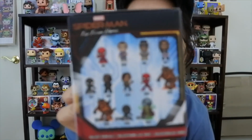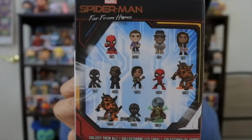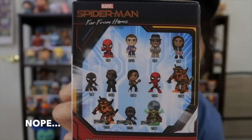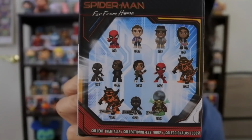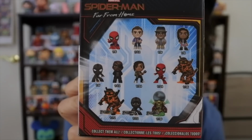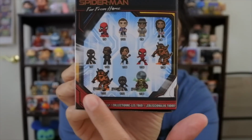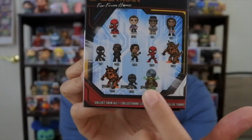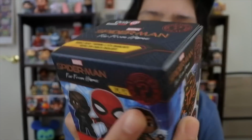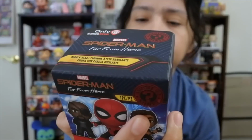Because I think there's Hot Topic exclusives and GameStop exclusives. I'm not sure if Walgreens got any, but usually they do. But here's the wave. Bam, you see right there. You got Spider-Man with his peace sign. You got Flash. You got his boy, MJ. Spider-Man in the stealthy suit, Nick Fury, MJ with the mace, and another Spider-Man. Molten Man. And then these are the GameStop exclusives. I want the Mysterio, and I want this Spider-Man right here with his eyes showing.